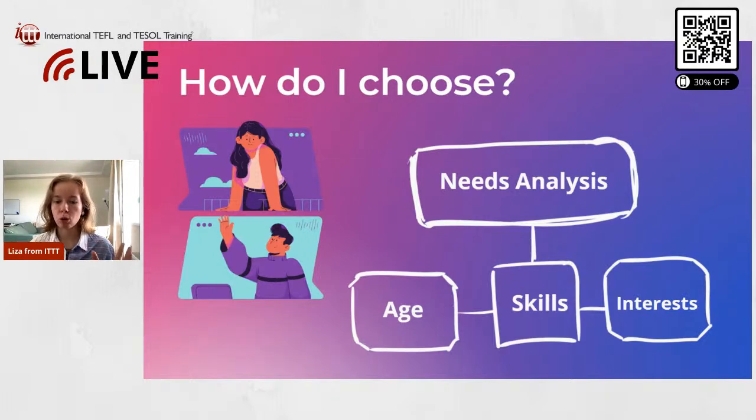When it comes to the problem of choosing some specific materials, there is a really challenging issue, which stems from the needs analysis. Sometimes, especially if you work in some public schools or even in private schools, they usually have their own curriculum, and you can't choose anything. You just work with the things they give you. But if it's not your case, you would probably have to start from the needs analysis.